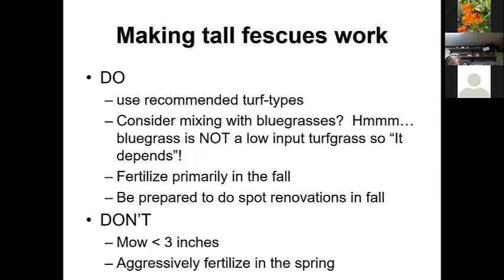And your don'ts, just giving you 2 of them. If you can cut at 3 inches, do that. And general rule of thumb, leave it taller. Taller is going to reduce overall stress and pressure on these grasses. And definitely do not aggressively fertilize in the spring. That is a major contributing factor to the formation of brown patch in that turf.